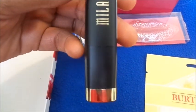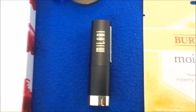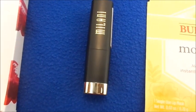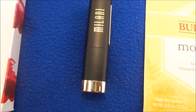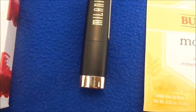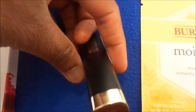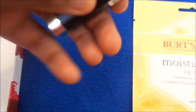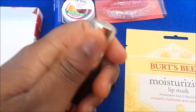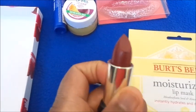Next is this Milani lipstick, Bold Matte. It's a hyperpigmented formula, provides a bold color in just one stroke, up to 8 hours of smudge-proof wear. Easy glide formula infused with manoi oil to keep lips hydrated and kissable. It looks kind of pinkish or dark maroonish. Let me try to open it. So it looks like this. It kind of has a scent to it, but that's okay. But this is how the color looks.